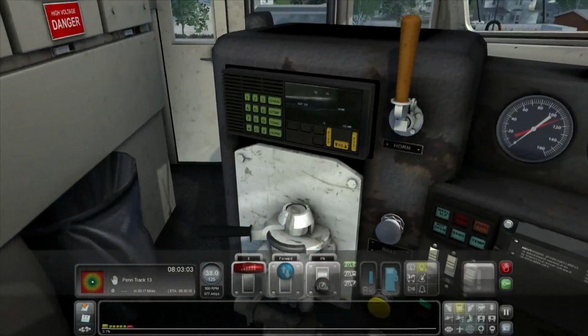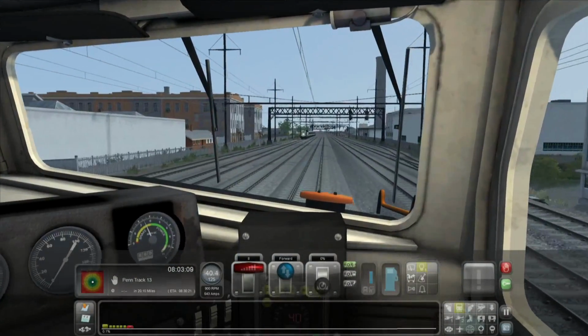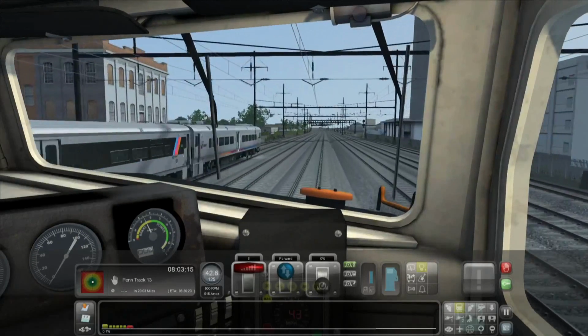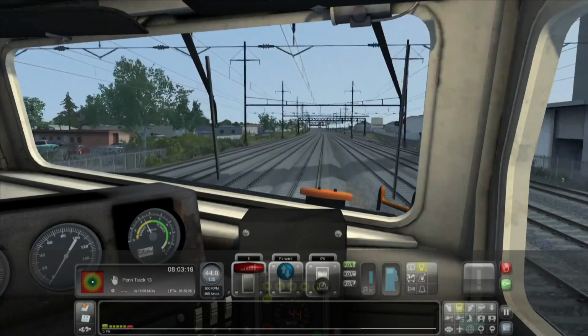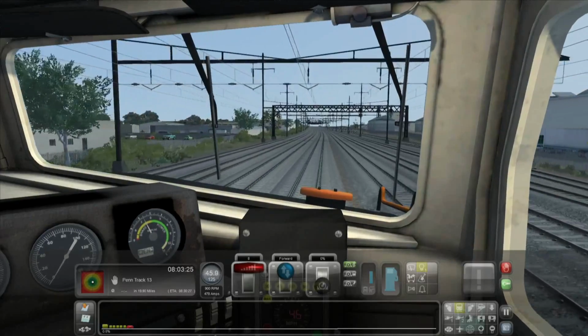This is a fairly old train. We're on the Northeast Corridor. Oh look, there's one of the newer trains over there. That would be the ALP 45. The ALP 45 can actually be run on either diesel or electric.